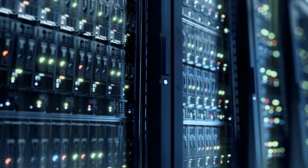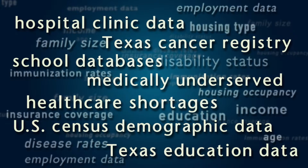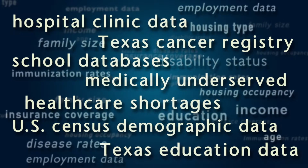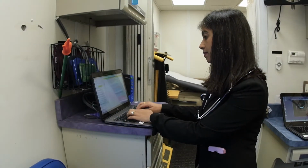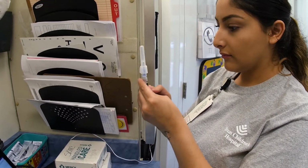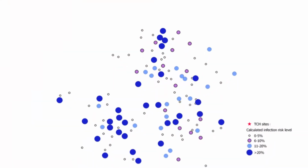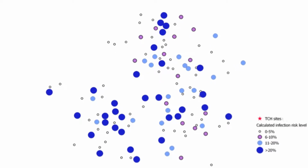From a data computation standpoint, it's a challenging task. His team is mining previously untapped public health data sets to figure out where to best deploy the mobile clinics, connecting the dots in a way that's never been done before. They use geospatial mapping science and predictive analytics to forecast areas of highest risk for outbreaks.